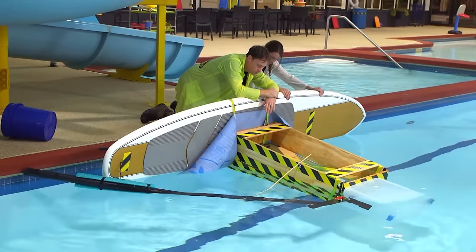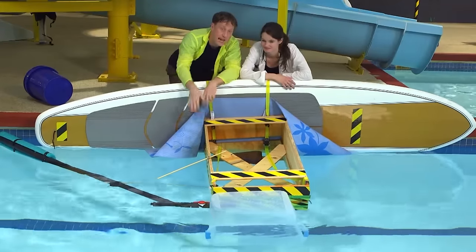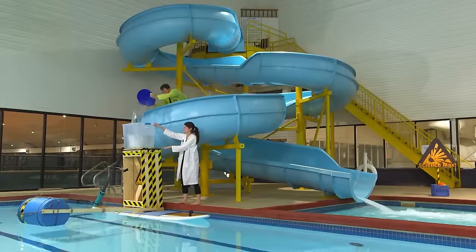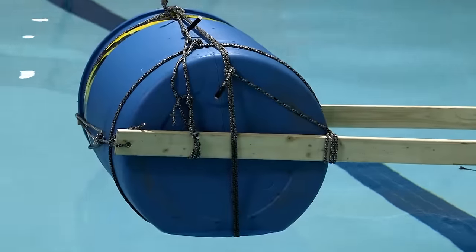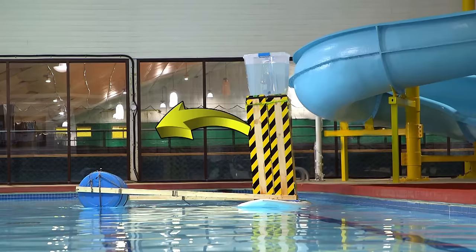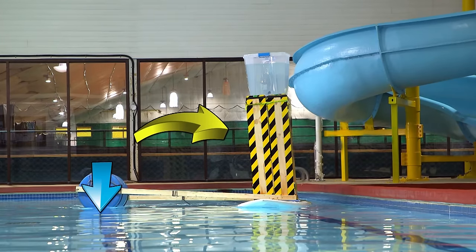We needed a way to solve the tipping problem first. You know what we need to do? We need to build an outrigger. All right, so check it out. This time we have an outrigger, which means our boat's gonna be a whole lot more stable. It's not gonna fall that way because this thing is floating. And it's not gonna fall this way because it has a lot of mass as well.